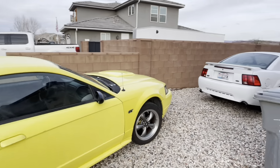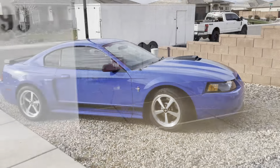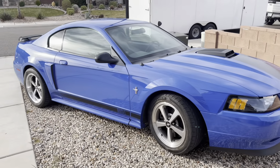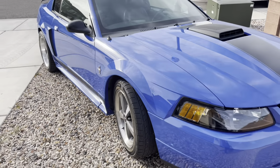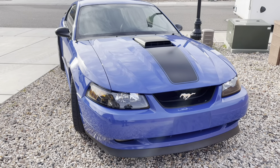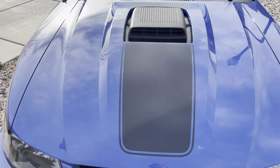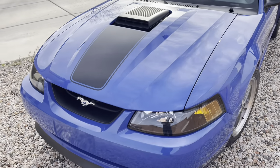I brought the GT over first, and then he had canceled, and then he called back and said he was coming. So then I went and got the blue Mach 1 and brought it over and hung out a little bit. Beautiful looking Mach 1. Looks fantastic this beautiful morning. But yeah, we were going to work on this 35th anniversary GT.